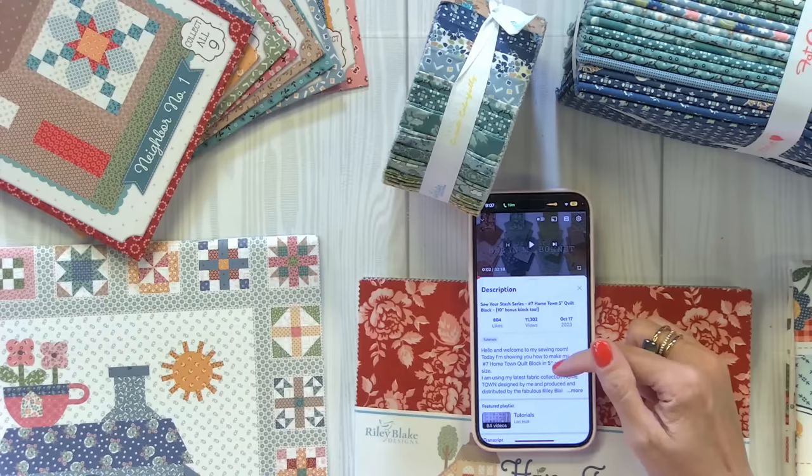This is like advice that I would get from my grandma and my aunts, sitting around the quilting frame growing up. And so that's what this panel is. And I just think that's really going to be fun to do some fun things with.